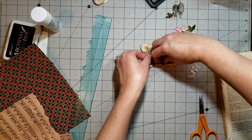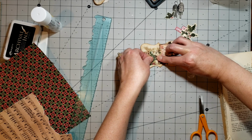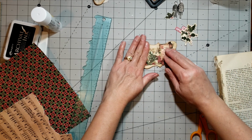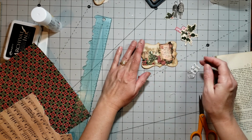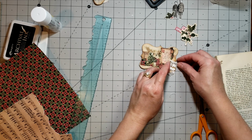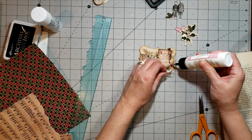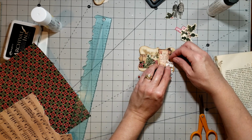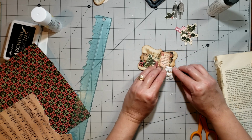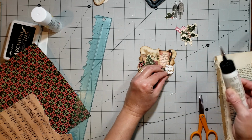I kind of want to lift up this little wax seal a little bit and tuck his arm under there a little. Hopefully this piece of crochet lace will stay together. It's an old one. But it looks kind of cool hanging off of there.